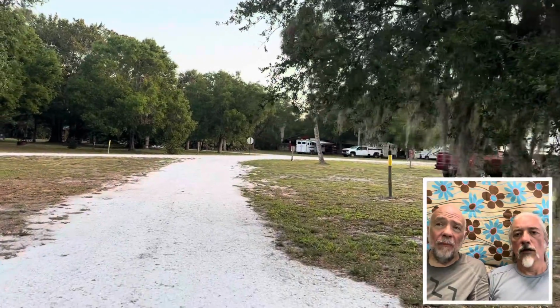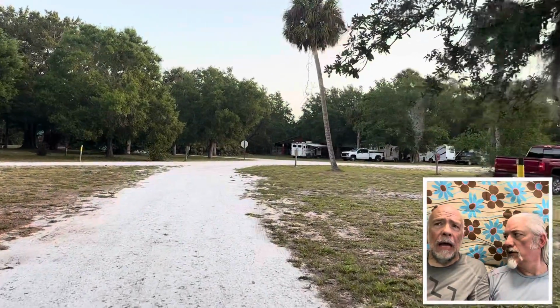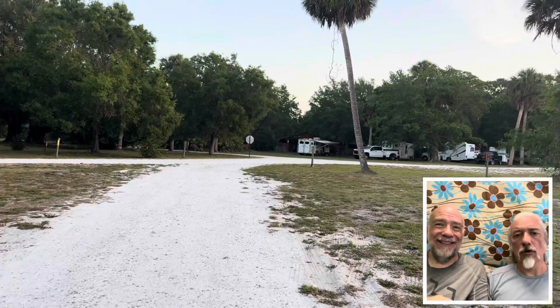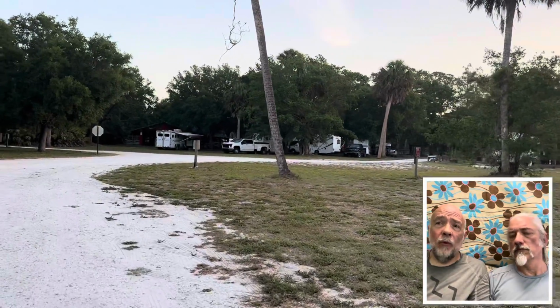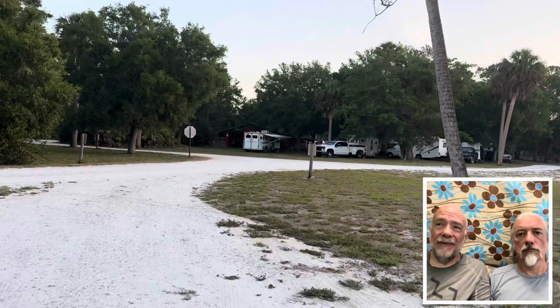And now, what is the distance approximately of this loop? I would say it's probably something like a quarter of a mile, if you walk it all, which I did many times. And it's nice. It still does get warm, but like I said earlier, those breezes make it bearable.